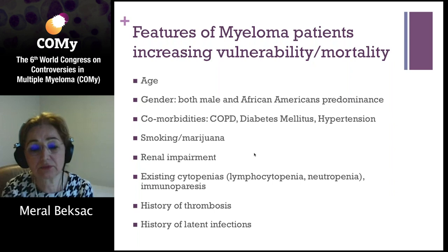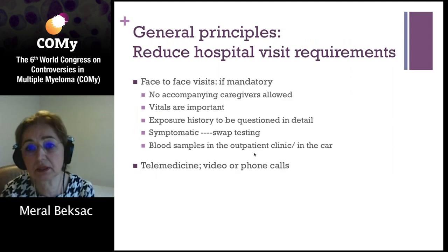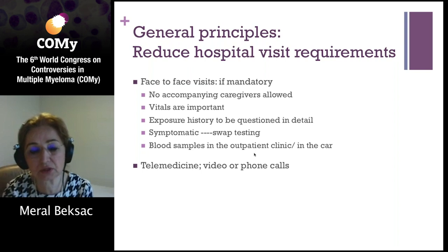And there are now general principles that include all hematological patients. The first one is, like in society, social isolation. Reducing visits to the hospital has become very important and mandatory. Only if mandatory, face-to-face visits should be allowed. No accompanying caregivers are allowed, and there are some centers who have extended the service given to patients, such as including blood samples or even swab testing, not at the hospital but in outpatient environments.